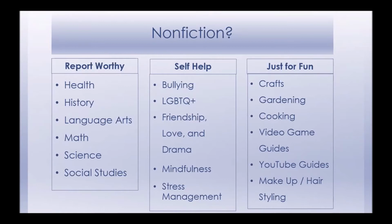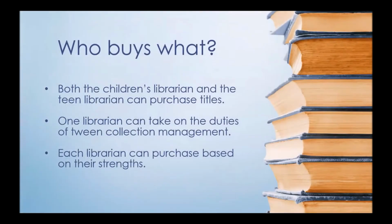Or you can just have fun stuff: crafting, gardening, cooking, video games, YouTube guides, makeup and hairstyling, just something that would be fun for them to read. Books about sports teams or athletes, actresses, actors, you know, the next YouTube sensation. All of those things make great additions to a tween nonfiction collection. But if you don't have the space or the time, or you don't think you definitely need a nonfiction collection, it's certainly not a requirement to make a satisfactory tween collection.